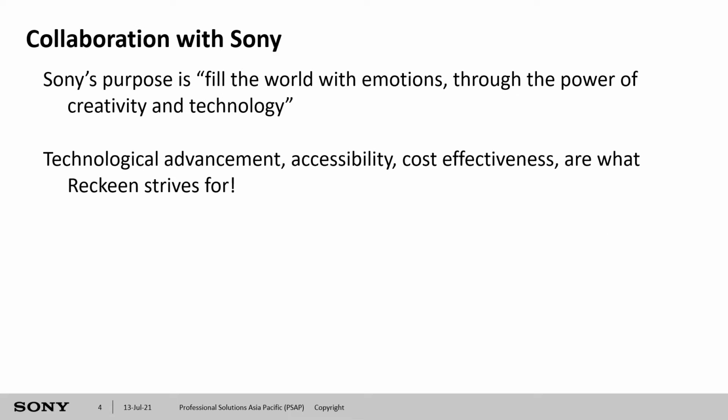With Sony's purpose to fill the world with emotions through the power of creativity and technology, and Reckon's always strive for technological advancement, accessibility, and cost effectiveness. Technology is the key word across the two companies.